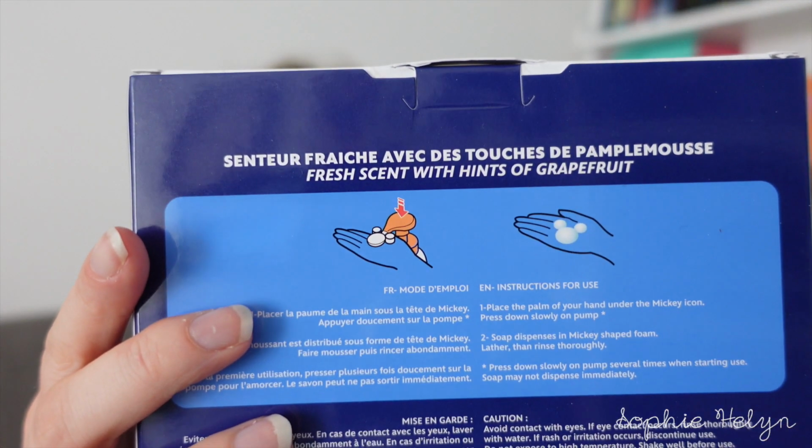The next thing, we finally got our hands on one of the soap dispensers that dispenses it in the shape of Mickey Mouse. They had an offer on these where you could buy one get one free, so we got one, and then we got one for my mum and dad for having our dogs whilst we were away. They were €15, and I thought it was really cute. I've wanted to try this for so long, and I tried it at my mum's and it worked really well, so we got that.